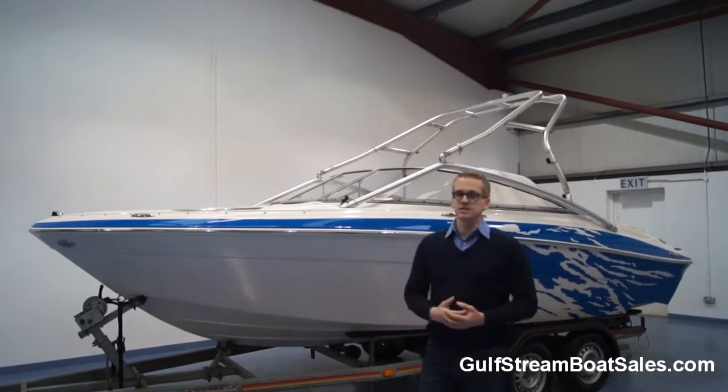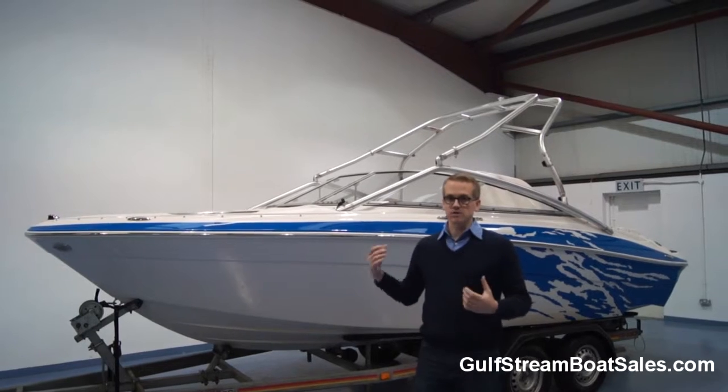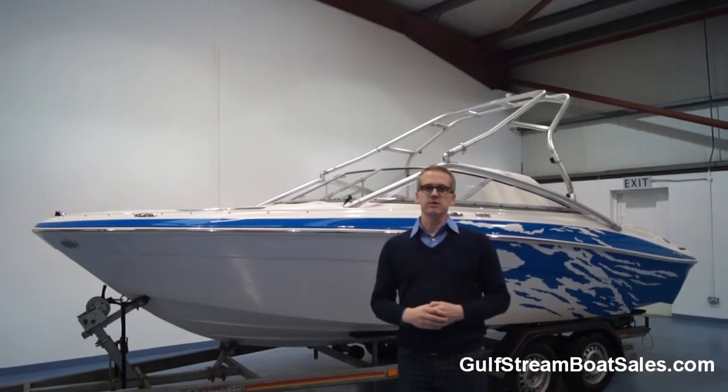Given that she's in fantastic condition, with super low hours, and it's being sold with a full 3-month warranty because it's one of our stock boats, it's great value for money. I think it's like buying a new boat, but at a huge saving off the new price.